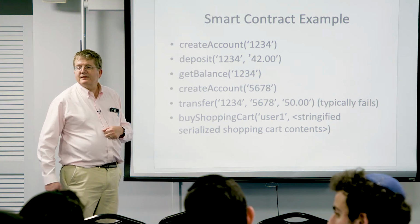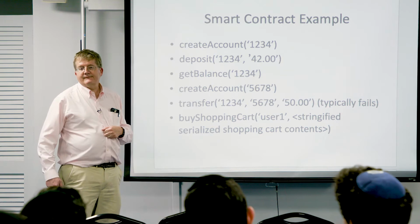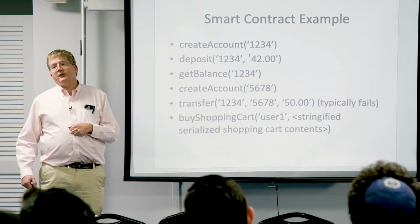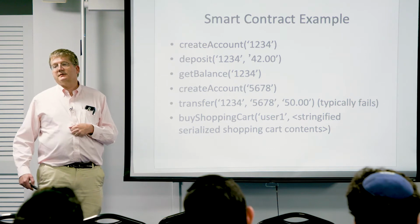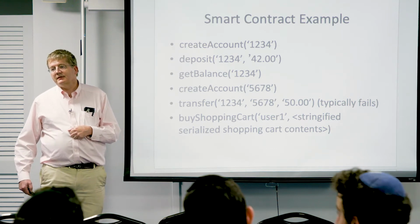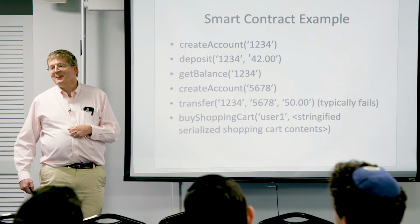So is this code visible to all the participants also? All the peers. They can see the code. Yeah. Do they actually bother to read it? We'll see.